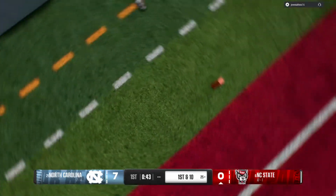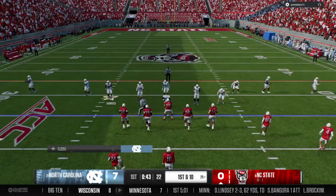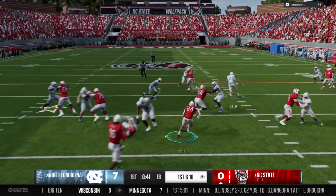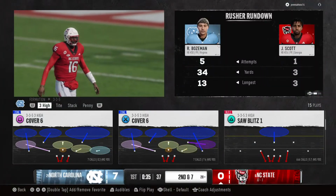This will not be returnable as it sails out of the back of the end zone. NC State sending the offense back onto the field. The last time we saw this offense, we had to look quick. It was a 3-and-out, Jesse. They just had no rhythm in that last drive. So someone's going to have to step up and make a play, David, and get this thing going.